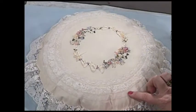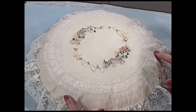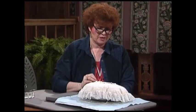This particular pillow has round lace, in this case 3 rows of round lace, zigzagged right down to the round pillow. Of course, the very most beautiful part of this pillow, and let me get a pin here to point it out, is the beautiful hand-done silk ribbon embroidery.